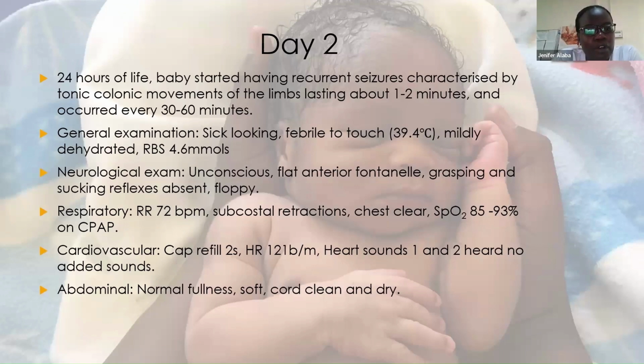On general examination, baby was sick looking, febrile on touch, with a temperature of 39.4 degrees Celsius. Baby was mildly dehydrated, with an RBS of 4.6 millimole, and this was corrected immediately using dextrose 10%. On neurological examination, baby was still unconscious with a flat anterior fontanelle. Grasping and suckling reflex was still absent.